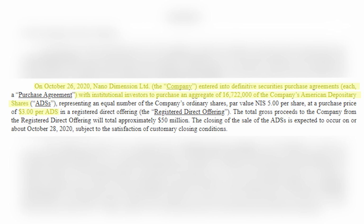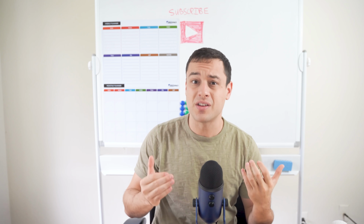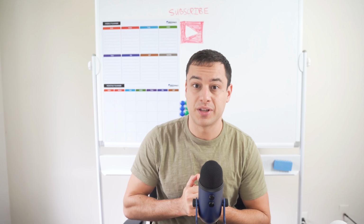October 26th, they announced they're entering into a definitive agreement with investors for the sale of 16.7 million shares of the company's American depository shares, to be more specific, at a price of $3 per ADS. The gross proceeds of the offering will approximately be $50 million before deducting placement agent fees and other estimated offering expenses. And I almost became an investment banker, and those agent fees can go into the millions of dollars, so Nndm probably only netted $47 million.